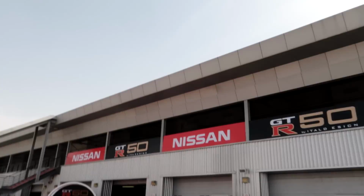Man, I'm kind of excited, because the GTR is every 90s kid's dream. I was going to buy one, but it was a bit too outdated for me. And look at this, guys. I can't wait to enter and see this Italdesign GTR50. I know it's a bit overpriced, but of course, it's a V6 that will be beating supercars. That's the deal with this car.